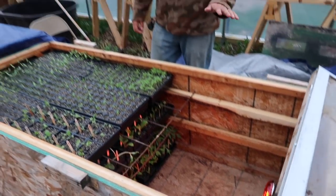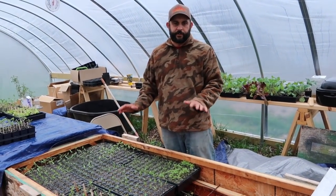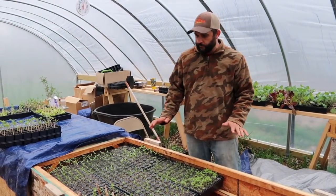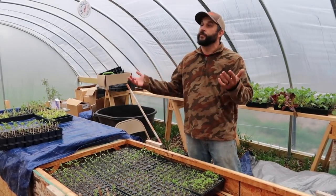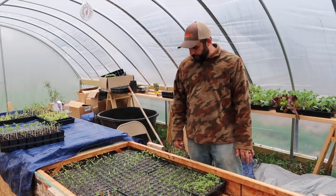Perfect. Now that heat lamp on average keeps this about 20 degrees warmer than it is outside. So if it's going to get down to about 25 tonight, it'll stay about 45 degrees inside this box, which is plenty warm to keep these plants healthy overnight. And then tomorrow, as soon as the greenhouse starts to warm back up, we'll just take them all back out and start all over again.